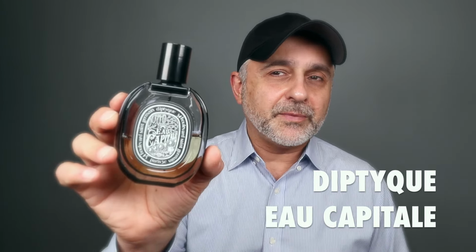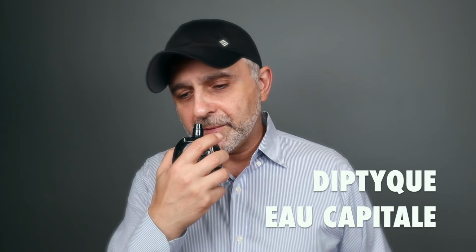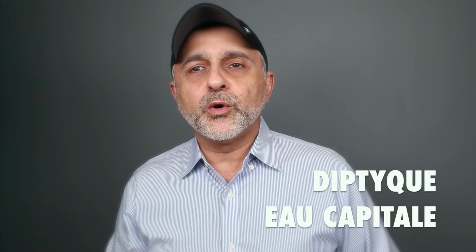This is Eau Capitale. Eau Capitale is rose, patchouli, pink pepper, bergamot. It does have that typical rosy chypre smell that I really, really love. It has classic touches. It has patchouli, lots of patchouli green smells and things like that. But in the end, it has the ambery touches in there. Typically, chypre fragrances are bergamot, labdanum, and oak moss.